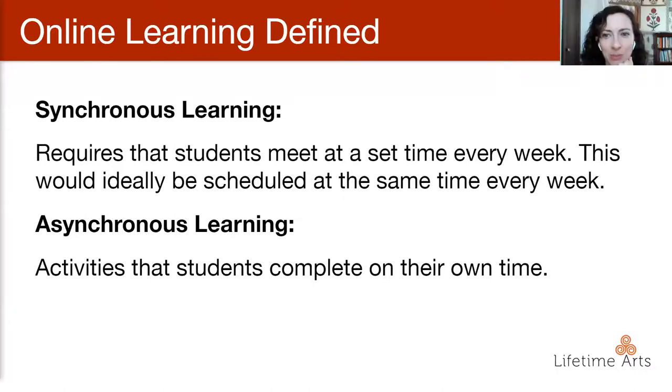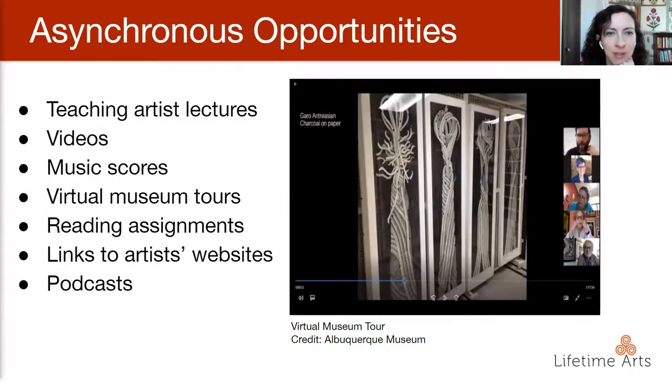Great. So as Dane was mentioning, these asynchronous elements are a way for the learner to engage more deeply, in their own time, with the art form that they're studying in the synchronous classes with you as the teaching artist. A great part of asynchronous opportunities is that they can really free up the synchronous class to be more discussion, feedback, that social engagement time with the teaching artist and with each other.